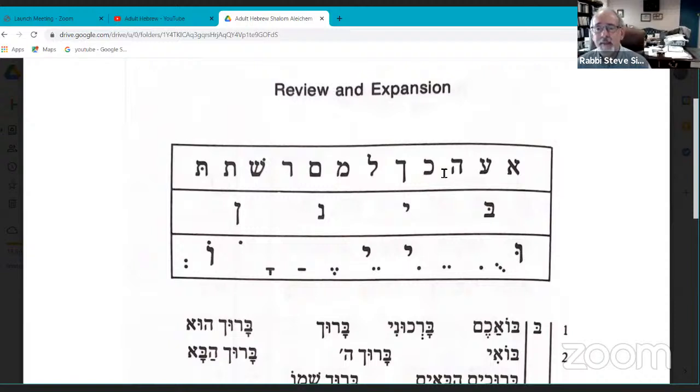Hey is the h, chaf is the ch, final chaf is the ch, lamed makes the l sound, mem makes the m sound, final mem is the m sound because it's at the end of a word, resh is the r sound, shin is the sh sound, and the dot is part of the letter. And both of these are tav. One has a dot, one does not have a dot, they're both pronounced as T.